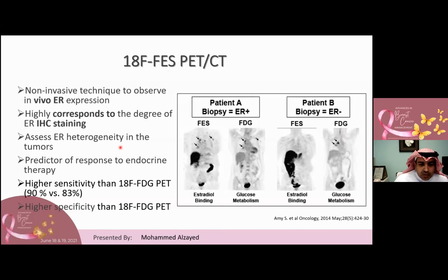And by this, you could assess the heterogeneity of ER receptors in patients with metastasis in different parts of the body, and it was also found to be much more sensitive and specific than FDG PET scan in patients with estrogen receptor positive disease.